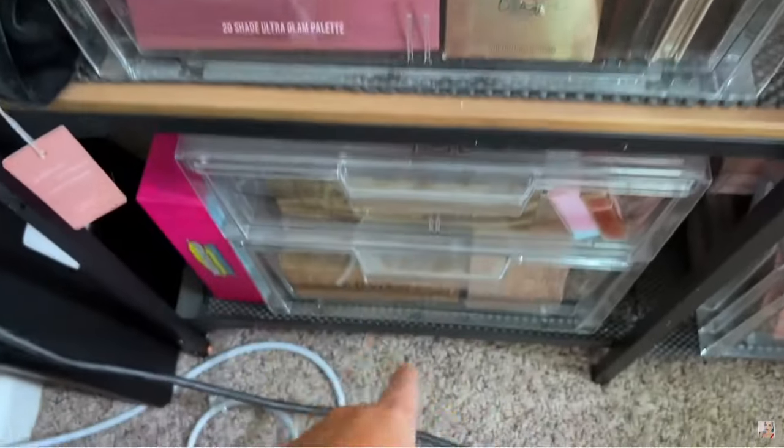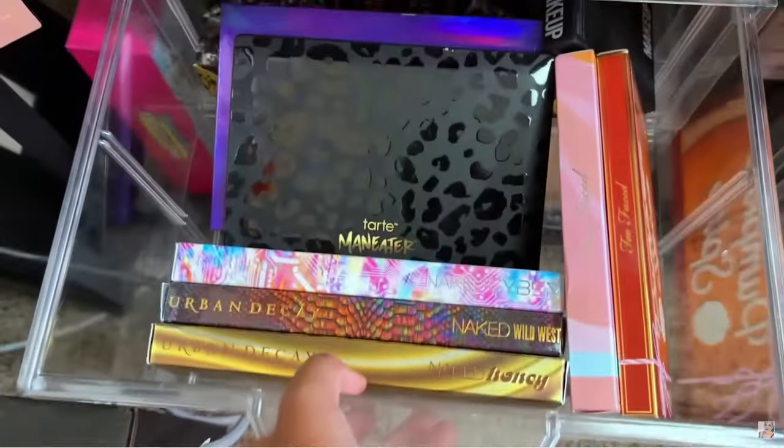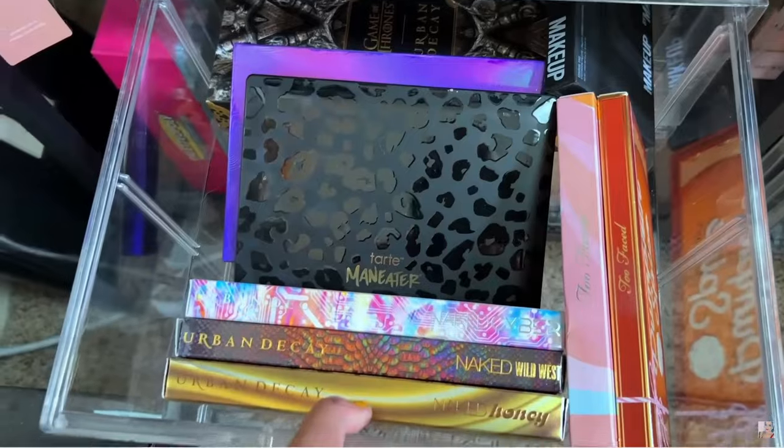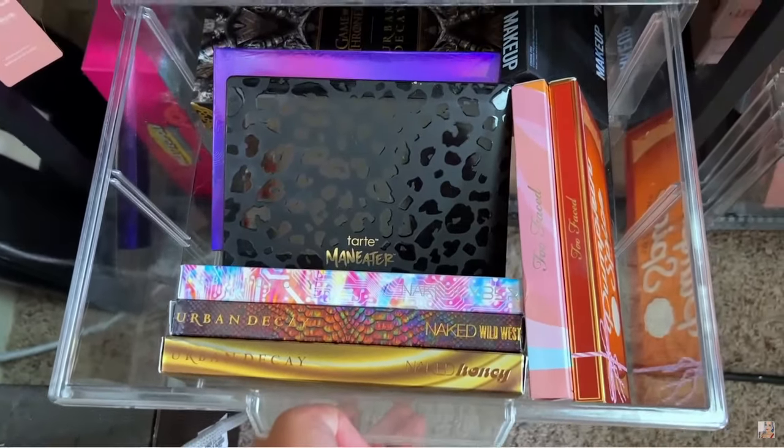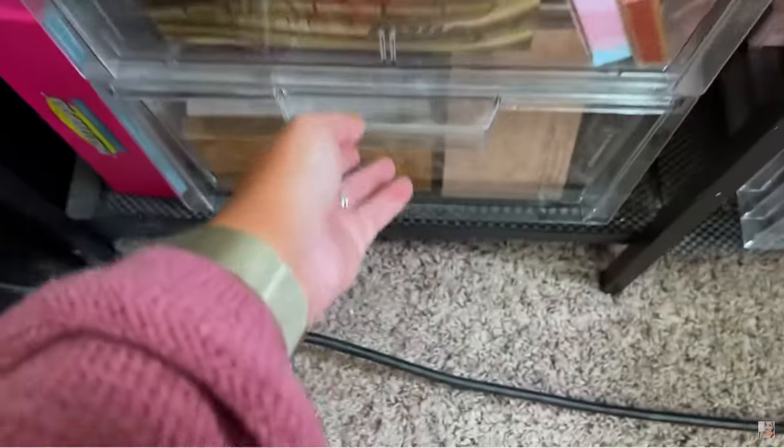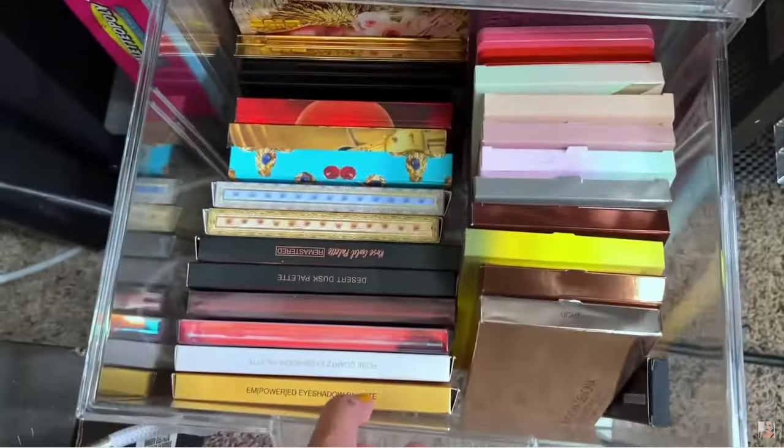This is another indie drawer. Down here, we have more of my high-end, well-known brands like Urban Decay, Tarte, Danessa Myricks, Too Faced, and everything, and Makeup by Mario in here. Down here is my all-expensive drawer. We have all my Pat McGrath.